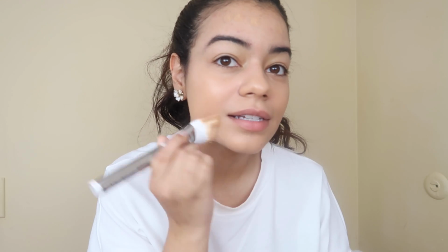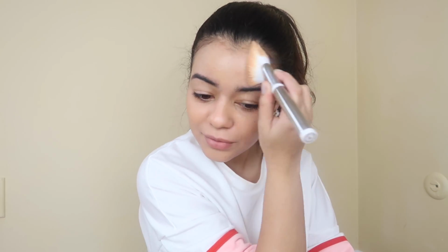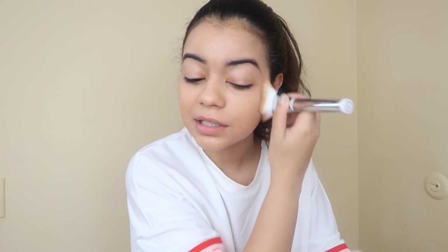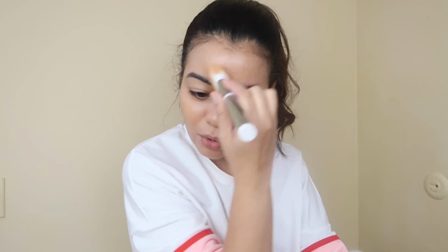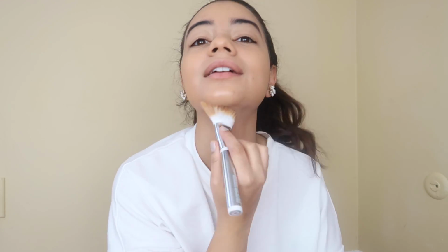So this shade is obviously my shade. So if you have a very similar skin tone as me, then you might be my shade too. But oh my god, look at that. It looks so nice and dewy, but at the same time it doesn't look too oily, and I'm sure that when I set it with my powder, it's gonna look really nice. I'm gonna just drag it down my neck too.